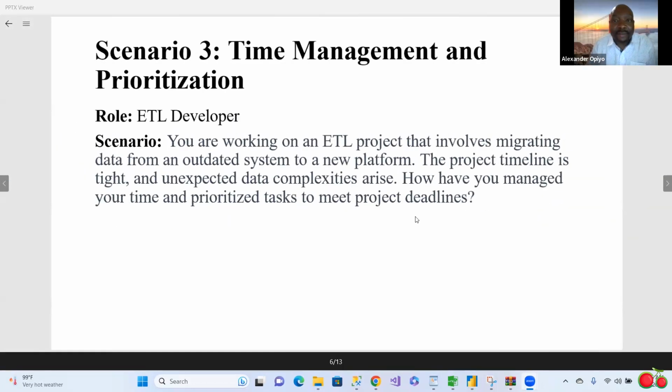Now, this is about time management and prioritization. You're an ETL developer, working on a project that involves migrating data from an outdated system to a new platform. The project timeline is tight and unexpected data complexities come up. How have you managed your time and prioritized tasks to meet project deadlines?